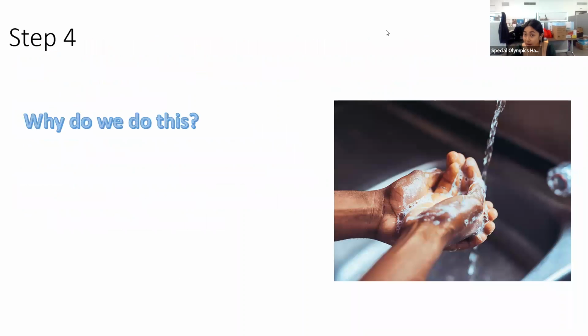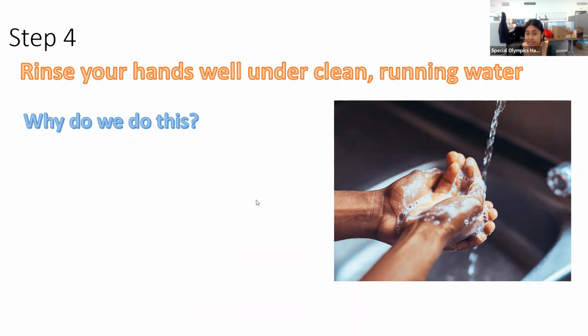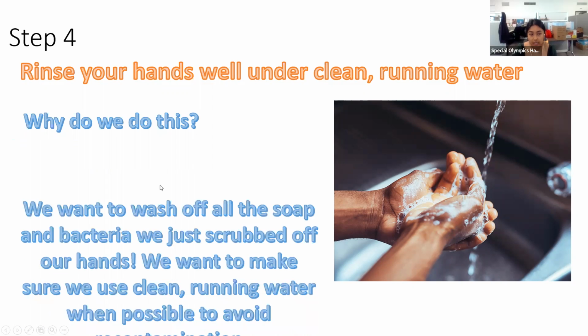And step four that Zoe said earlier, we want to rinse our hands under clean running water, right? So remember we talked about just moments ago, we want clean water because bacteria lives everywhere and it lives in water too. So we want to make sure that water is clean and it's running, it's flowing so that the bacteria is not just sitting.